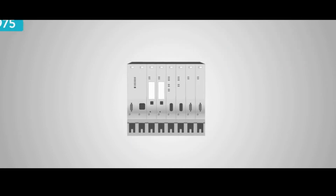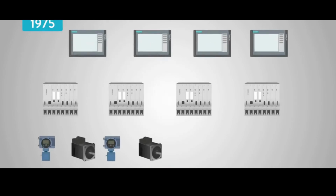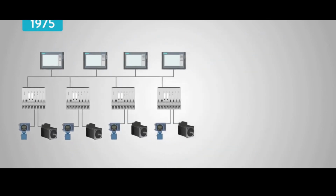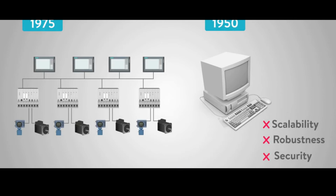As for the DCS, around 1975, a few companies came out with a version of a DCS. Basically, the creation of a DCS came about because of the increasing use of microcomputers. There had been other computer-based systems in the industry since the late 1950s, but they had limited scopes for scalability, robustness, and security.